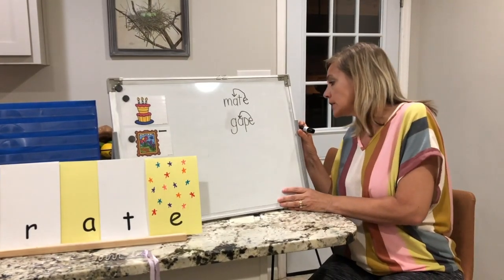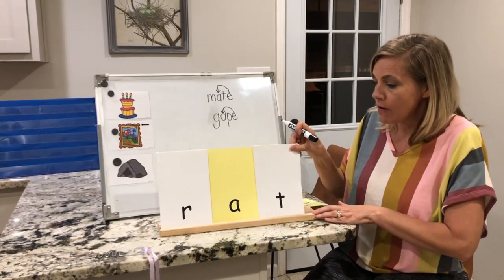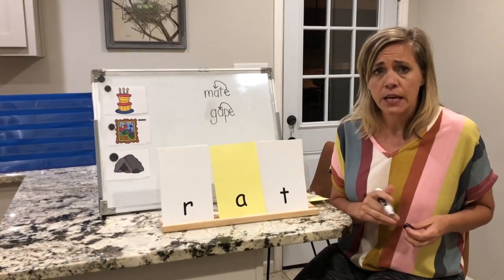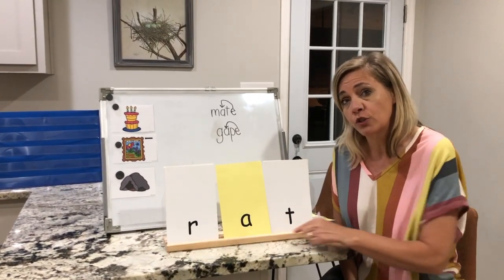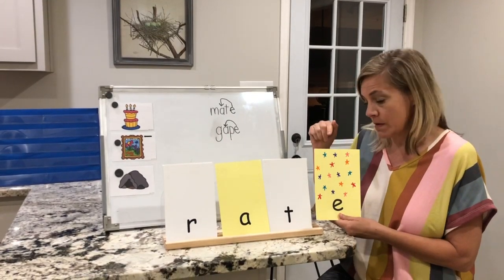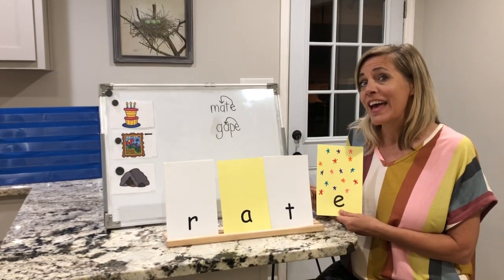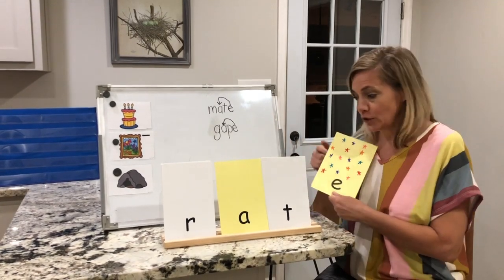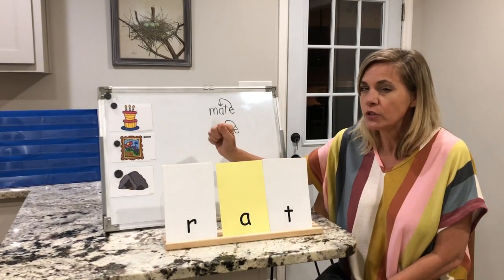So you see how that magic E has a big job because it's actually telling the vowel what to say. So let's get our little blendy board over here. Does this look familiar to some of y'all? And we're going to go through the vowel sounds. Sometimes you're going to say the a when it's squished between two consonants. But if I add a magic E at the end, remember that magic E is going to tell the vowel to, do you remember? Stand up straight, say your name. So let's go through some of these words that we have on our board.